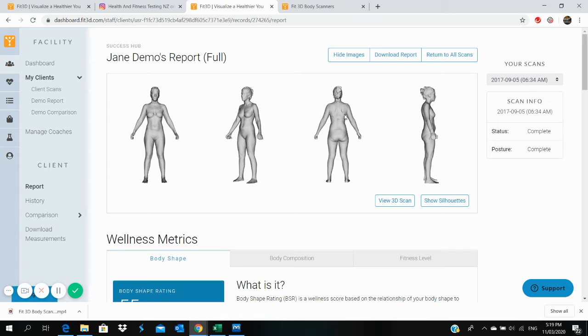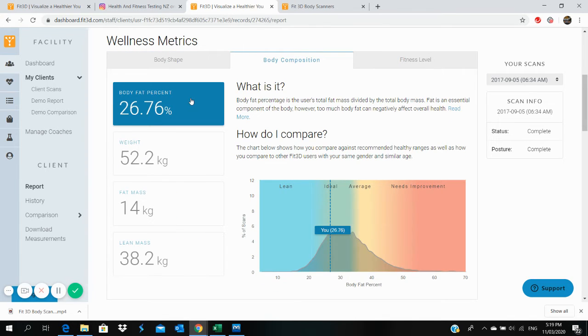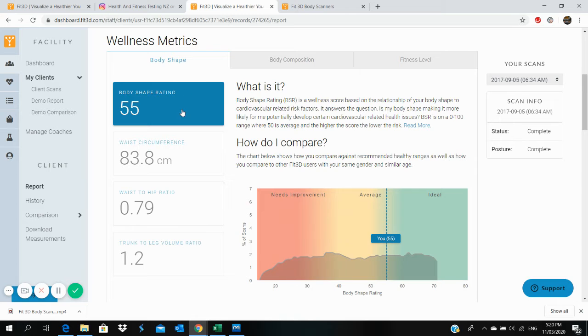Now, Fit3d has multiple features that will show changes in body composition. For example, on the screen at the moment, we've got body fat percentage, weight, fat mass, and lean mass, and it will color code each of those numbers. Green is good, red is bad. Your patient will be the dotted line. And Fit3d have done thousands of scans around the world, and from that data, they can give your client an indication of where they sit worldwide for their age and sex. You can also get features such as basal metabolic rate, body shape rating, waist circumference, waist to hip ratio, etc.